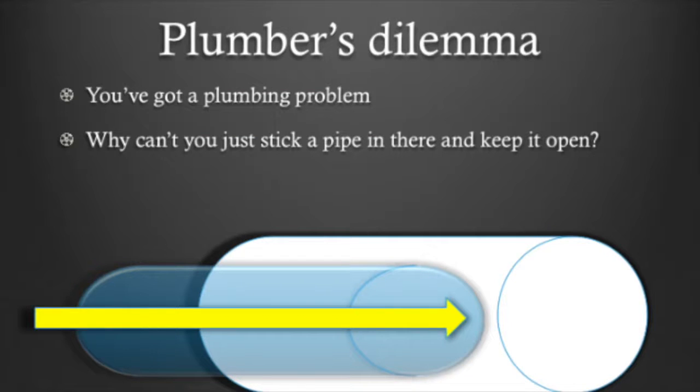When you've got BPH, essentially you've got a plumbing problem. Now I've had a lot of guys ask me, why can't you just put a tube inside the prostate to prop it open and keep it open? Great idea, and guess what? It's already been tried before. It's called the urethral stent.